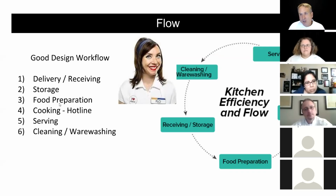Food preparation areas, those are going to be your prep areas. When your case of romaine lettuce comes in, where are you going to wash it? Where are you going to slice those deli meats? Where are you going to make your sauerkraut, right? Where are you going to prepare all these things? So you have to have a good preparation area with ample storage as well.